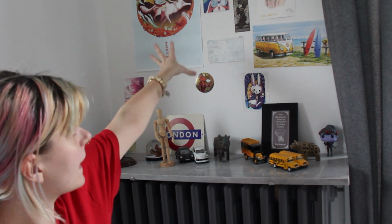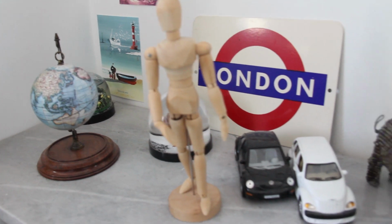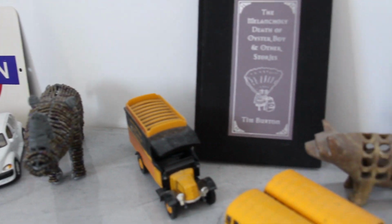And then last but not least is this little corner that you normally already know because it's my background to many videos. So it's prints that I got up and I really enjoy them. And I have a bunch of different small trinkets and stuff.